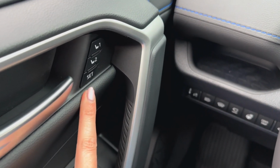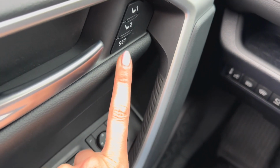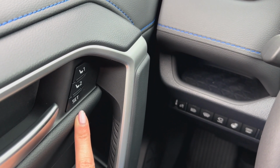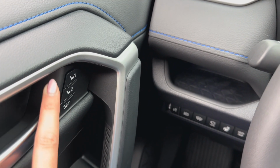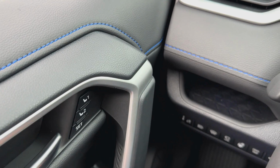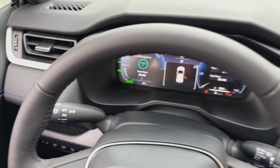I now have memory seats. I'm so excited about this. I didn't have this before, and my husband and I often switch vehicles and share vehicles, so now we can each have our individual seat settings, so that'll be a lot easier and more convenient when we hop in the car.